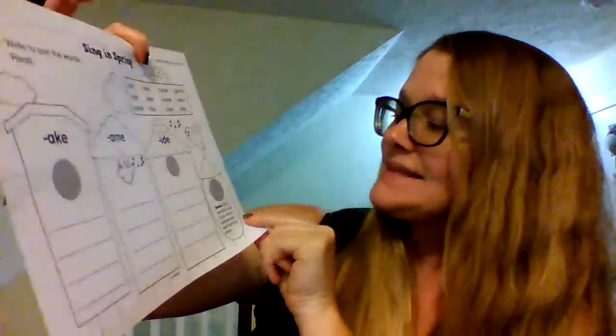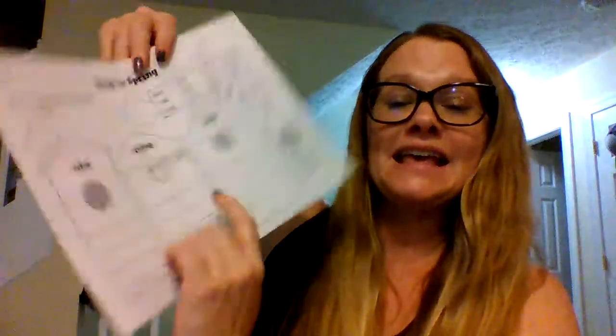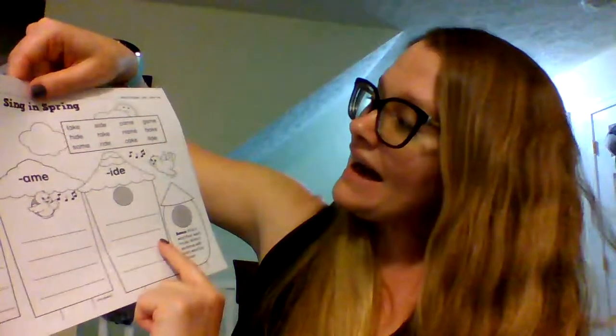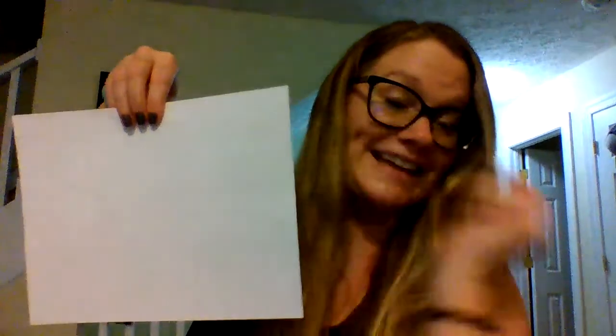Okay? Then on this little house in here, there's a bonus. It says pick a word from each house. Write a sentence with each word you picked. So like under ake, I might pick cake. And on the back, I might say, I love cake. Okay? And then under aim, if I write same, I might say, we like the same thing. And then under ide, I might write hide. My dog likes to hide on the bed.